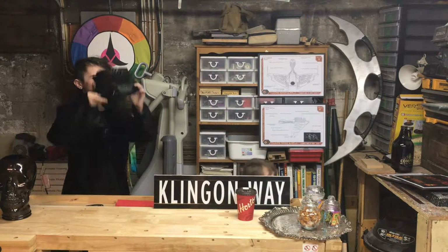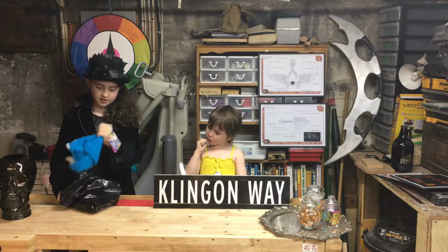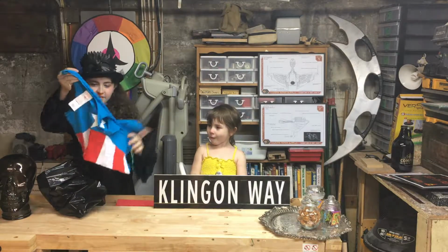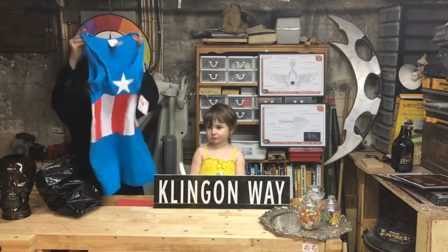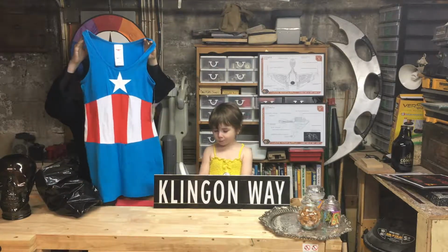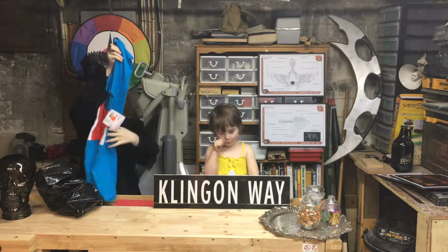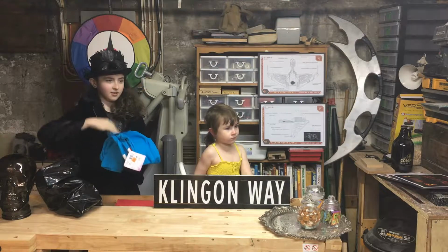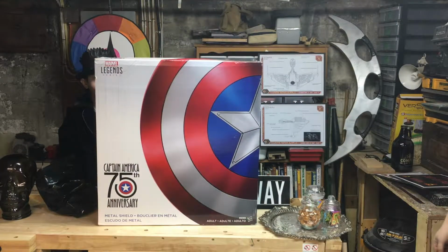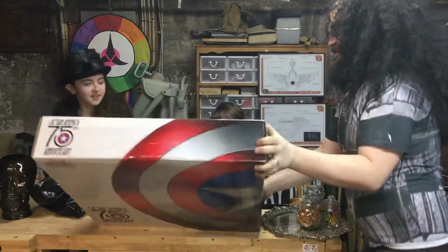There's something for your Romulan mother. American Dream on it. Ooh, that's cool. A little Captain America dress. Do you think she'll like that? Yeah. Cool. Well, that's so that she won't get mad at us for getting this. Boom, boom! What? Captain America, 75th anniversary of S.H.I.E.L.D. What? Well, let's take a closer look.